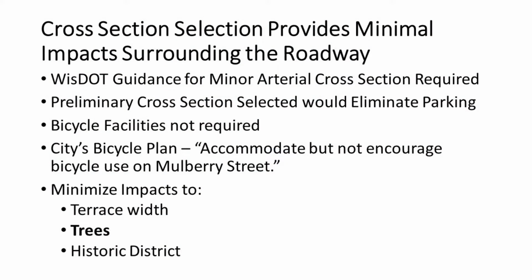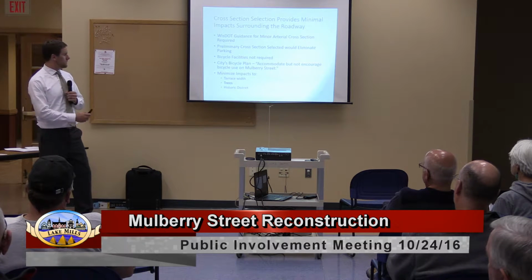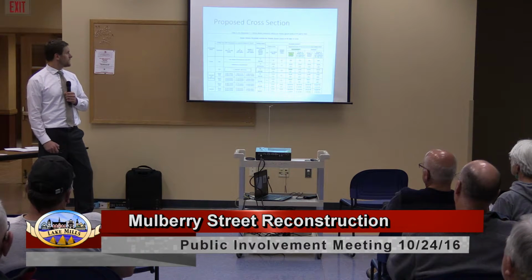And then also we want to minimize impacts to the terrace width, the trees, and also any historic features, fences behind the sidewalk, steps, things like that along the roadway. Therefore, we chose a fairly narrow cross-section to minimize these impacts.